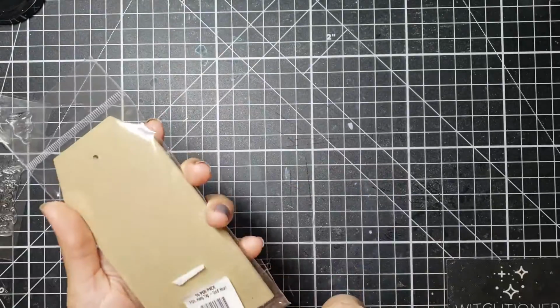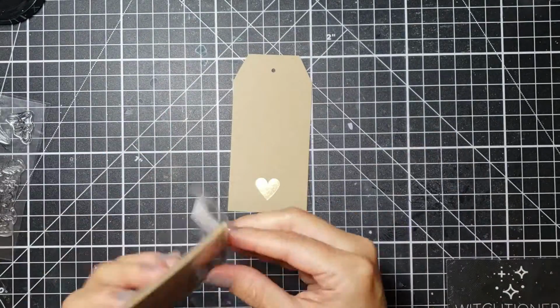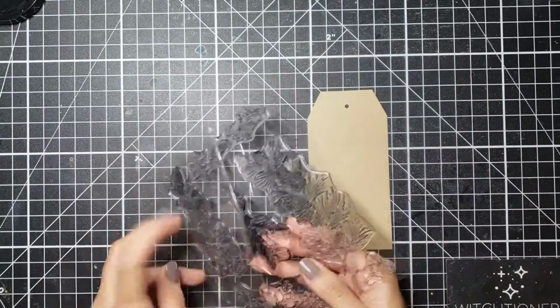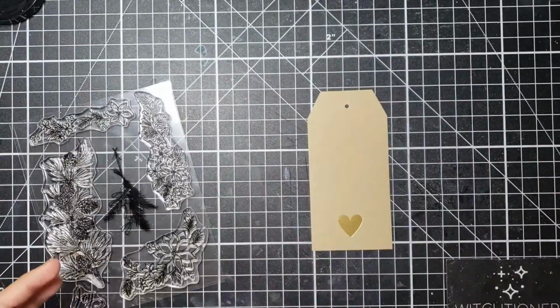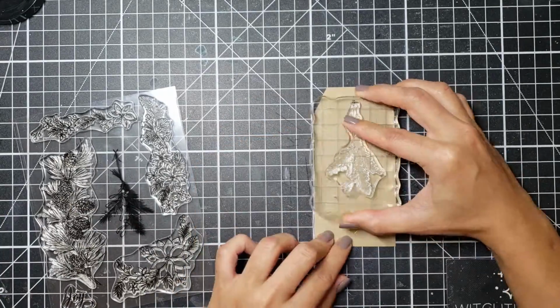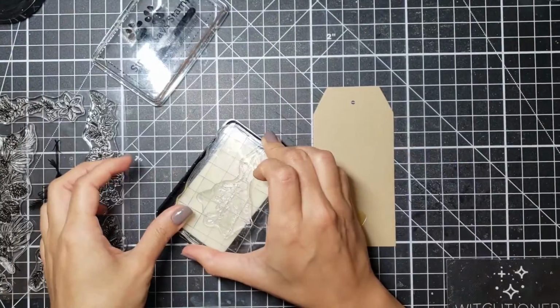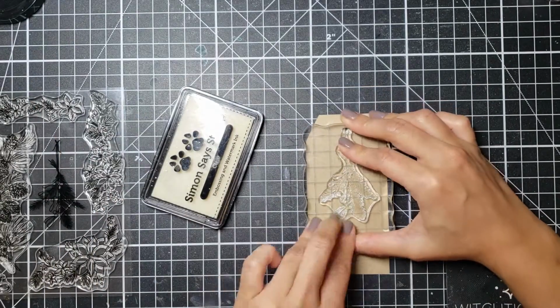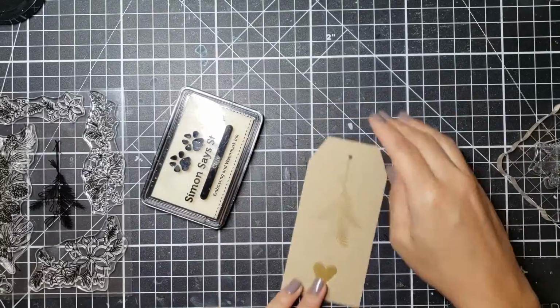The theme is Christmas. For my second card, I decided to go into a very different stash of mine, and that stash is my gift wrapping paper stash. I absolutely love to wrap gifts. It's kind of like my first paper craft love. So I had these little tags from Paper Source from last year, and I decided to take them out.